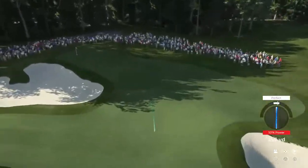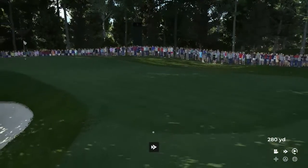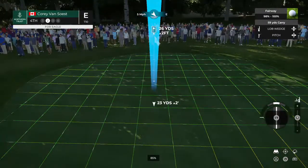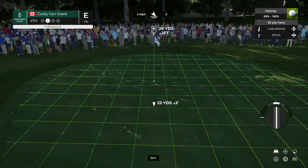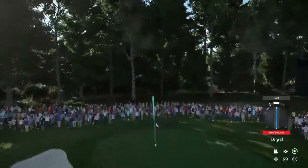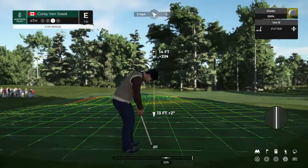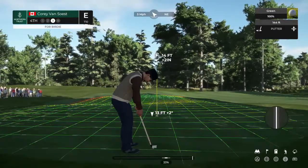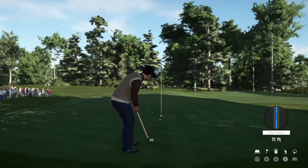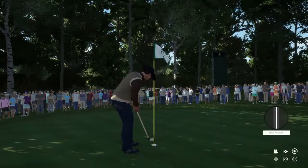Well, this should affect the ball flight. Yeah, you hit a beauty, didn't you? Second shot here on the fourth. And this putt to move into a tie for fourth place. Get excited. This could go in. Ooh, right by the hole. And they'll walk away with a par on this one.